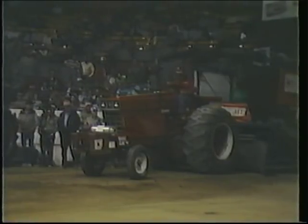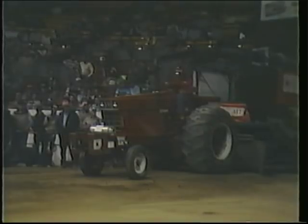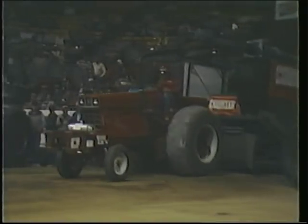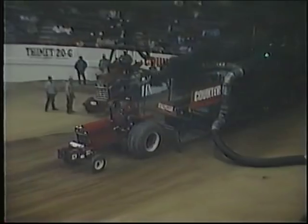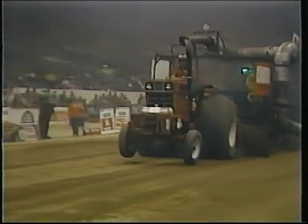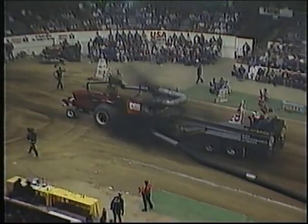Now Howard Meredith has the green light from the sled. Green flag is up. Taking a little bit of time getting the engine set. Now he begins to roll, and he's away. He's bouncing around just a little bit off the line, but he's still got good speed. He's looking good tonight. The Case International, he's stayed on the side, and his big Firestone tires are getting a tremendous bite.